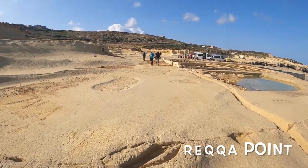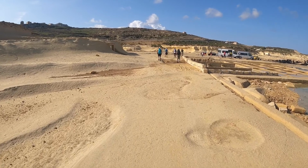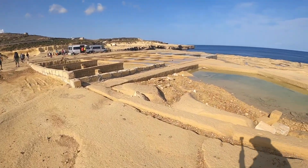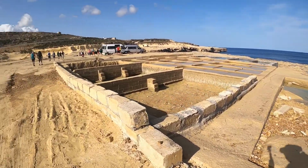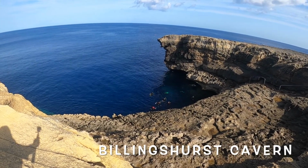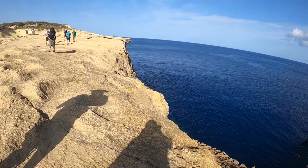Now we are at a point very famous for divers. There's a very beautiful cave underwater, and you can find very deep waters here. This is the entrance for the cave. You can see it's full of divers, and now we'll have to continue on the cliffs.